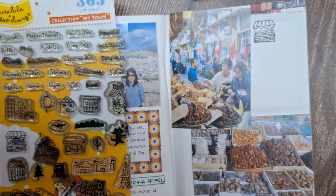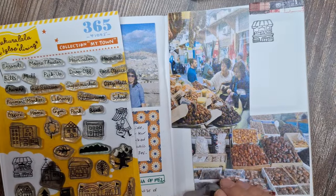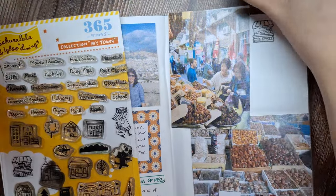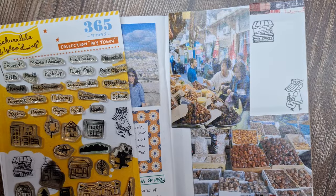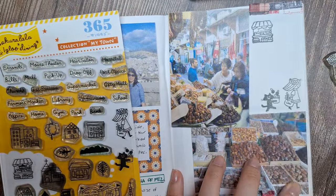To capture the lively spirit of our visit to the bustling Medina market in Fez, I'm adding a touch of whimsy by using these Sakura Lala clear stamps featuring playful illustrations.